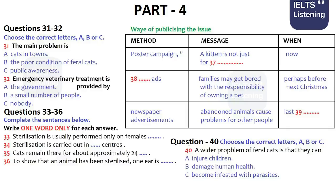That is the end of part four. That's the end of section four. You now have half a minute to check your answers.